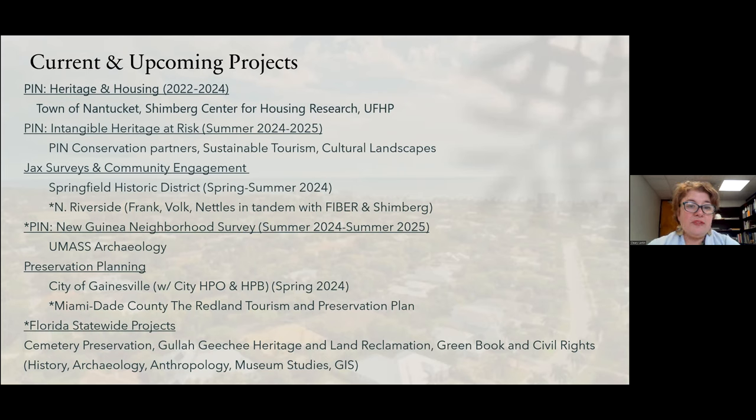We are also hopefully about to receive funding this summer for the New Guinea Neighborhood Survey. This is the original settlement of free African Americans in Nantucket, and we'll be partnering with UMass Archaeology to really consider how below ground and above ground work tells a holistic story about place.